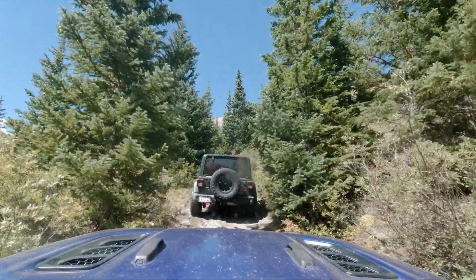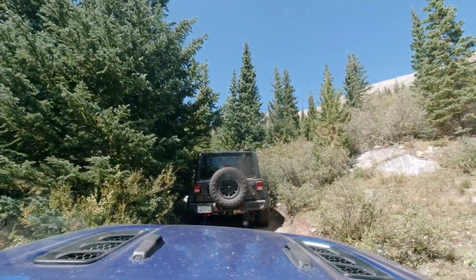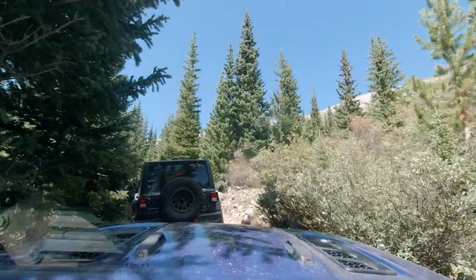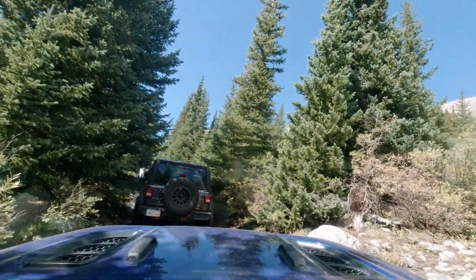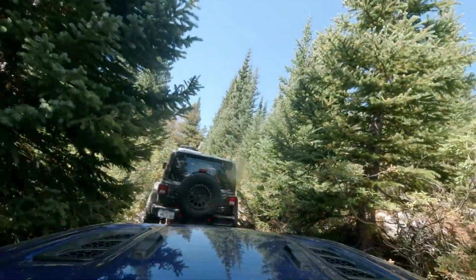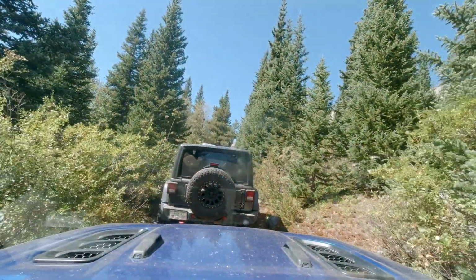And as I mentioned before, it is very narrow. You will have scratches. There's no way around it. They're not going to be bad because they're mostly these pine trees, and it will look really bad, but it'll buff out real easy. You want to try and stay away from those bushy looking ones, because those are actually a lot harder and will scratch up, they can go a little deeper, basically.